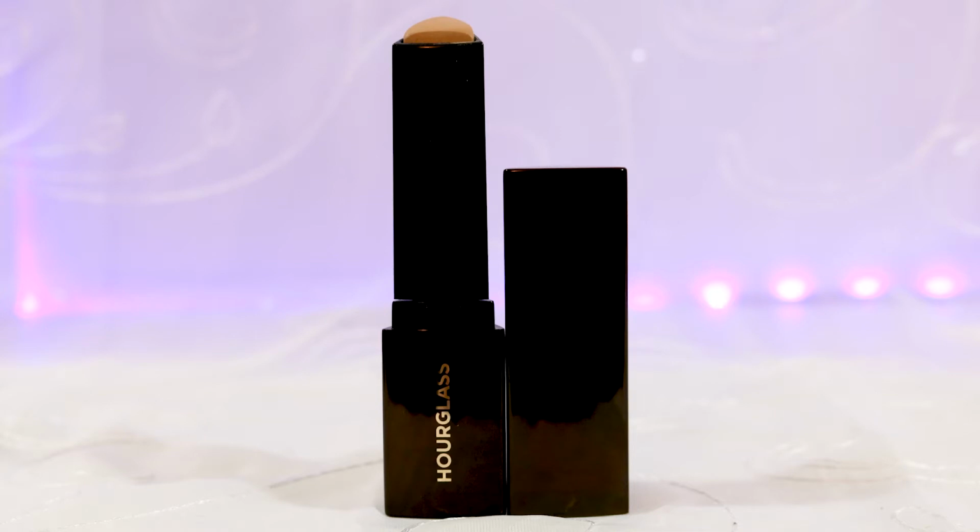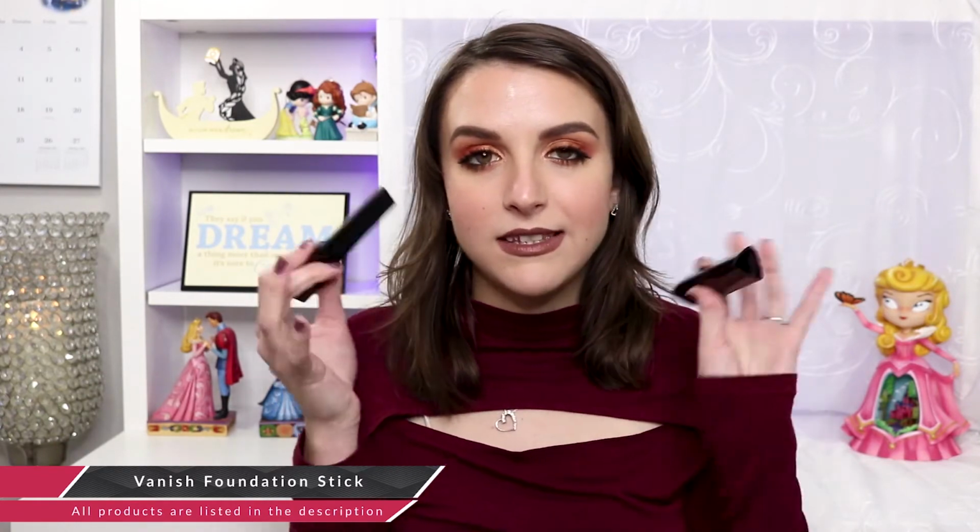And surprise, surprise, the Hourglass Vanish Stick Foundation. I mentioned this earlier. This is a twist up foundation stick. So you twist up the top, you stripe it on your face, or you can put it on a brush and then put it on your face that way. I prefer striping it on my face and then blending it out.